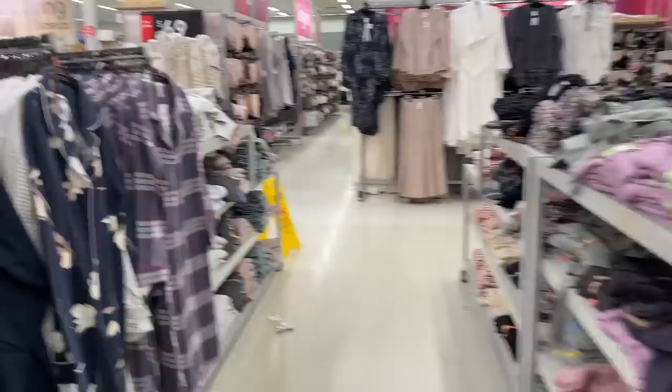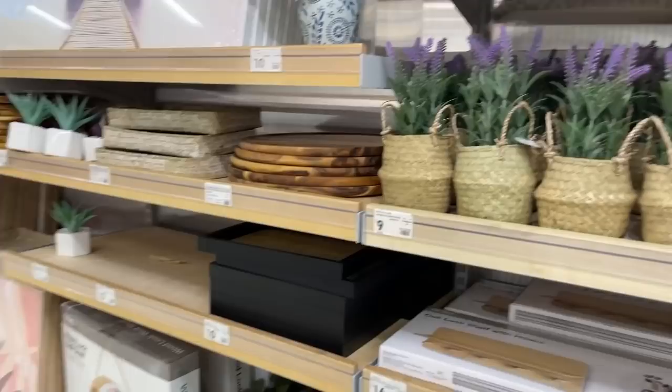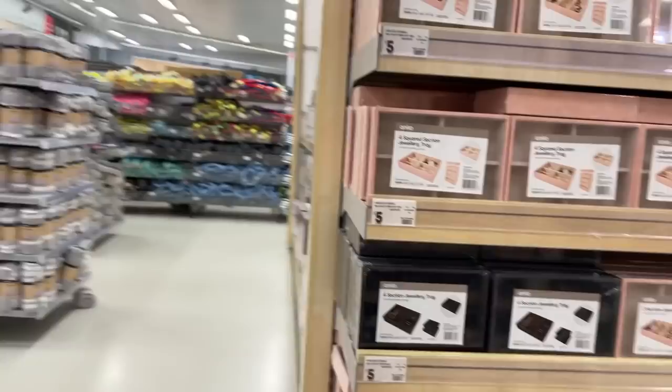So there's clothing, shoes down there, cushions and pillows and all this sort of good stuff, which I always have a look at because sometimes you can be innovative and use these sorts of things for our diamond painting. For example, these are the trays, or the big ones, that I've already scored from a different Kmart that were on clearance.